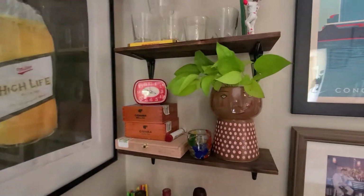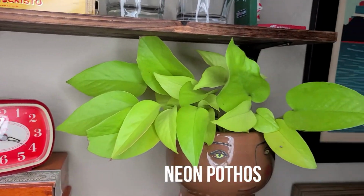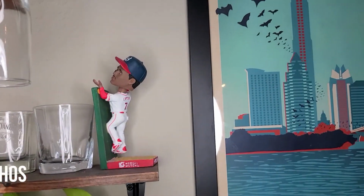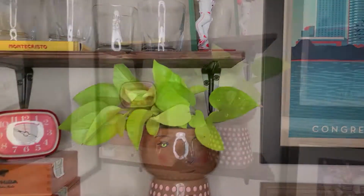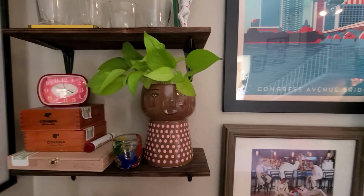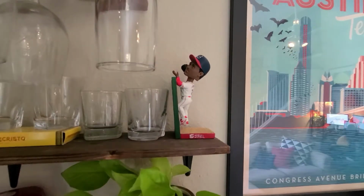Above the bar in this Target planter is a neon pothos, and I think they look so well together. And upstairs on the shelf above lives her boyfriend, Kenny Lofton. I was a diehard fan of baseball in the 90s, so. And also on this shelf is boxes from cigars that we got from Havana.